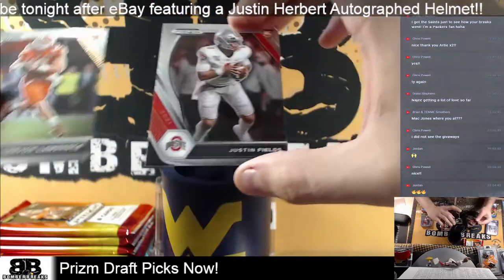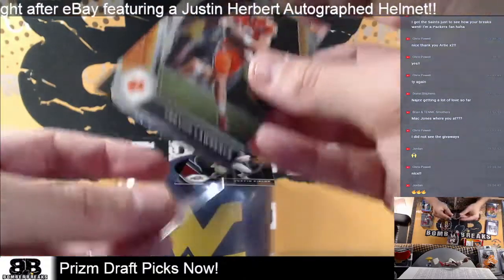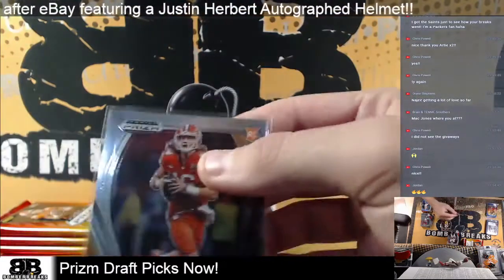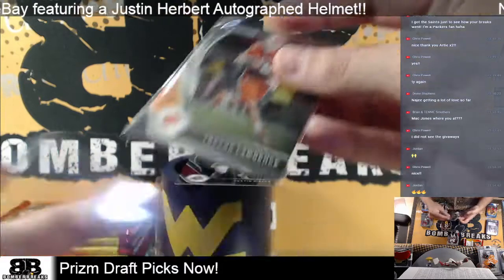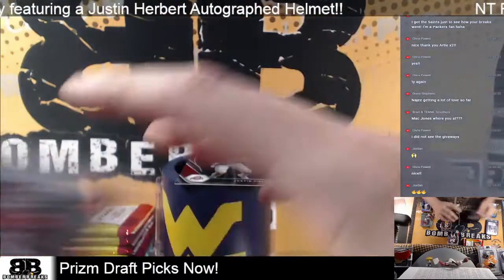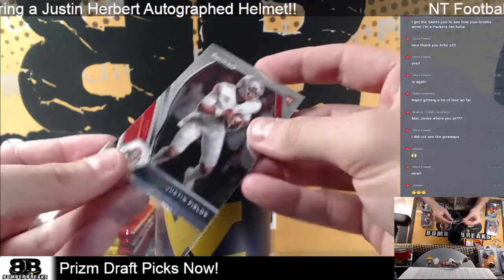There's our first T-Law. Oh, look at that. That pack's a hot pack. Whew. Little Trevor Lawrence and Justin Fields base cards for my Jags and Bears, respectively. Of course, I'm a little partial to the Scarlet and Gray, but both absolute great quarterbacks.